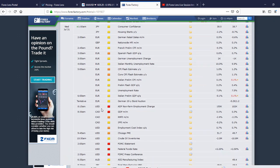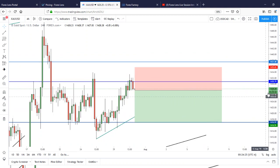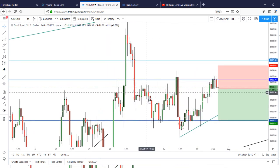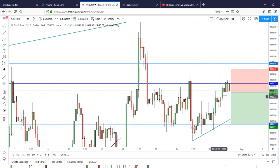So yeah, tomorrow we have the ADP. So we might just consolidate, but we had a nice rejection off this level, 1416. Oh my bad, 1430. Our support or take profit is 1416. We've seen it happen here before, here, here, here, and here. So definitely a nice key level.